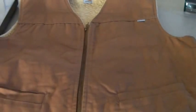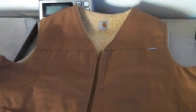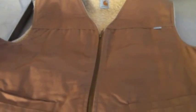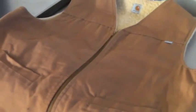Weird. This is a 2XL vintage, Union made, USA made Carhartt vest. We've talked about these before. They always sell. Probably got this in a bag sale again. That's where we get most of our clothing. And it sold for $48.